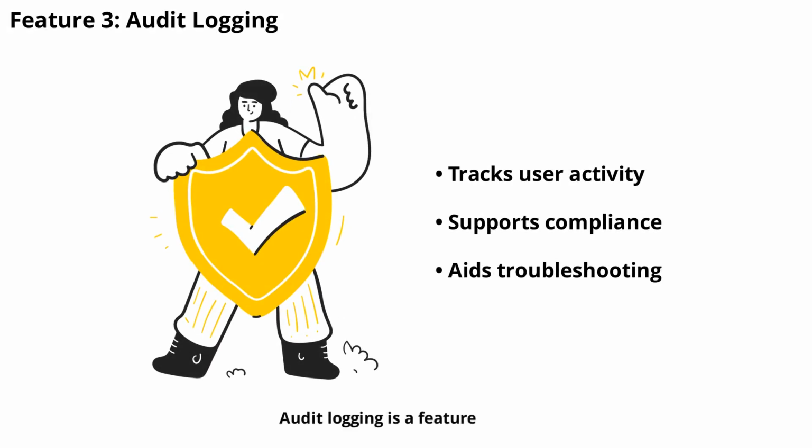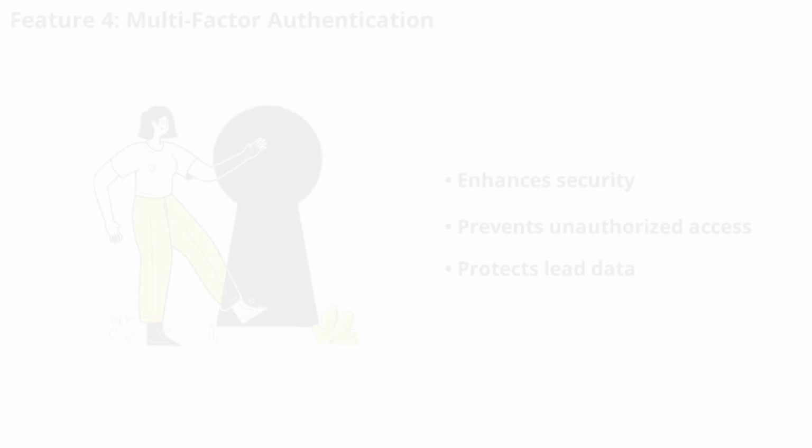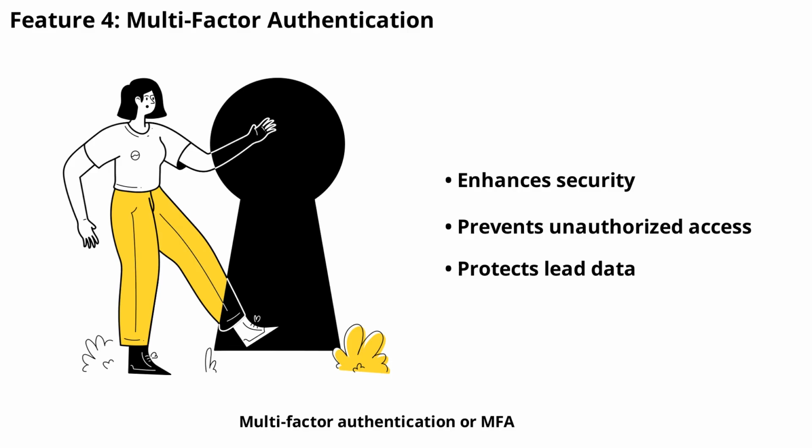Audit logging is a feature that records all user authentication events, including logins, logouts, and failed attempts. For lead tracking, audit logs provide a detailed history of user activity, making it easier to monitor engagement and identify potential issues. These logs are invaluable for compliance, security, and troubleshooting, ensuring that your lead tracking process remains transparent and accountable. Multi-factor authentication, or MFA, adds an extra layer of security to the SSO process.